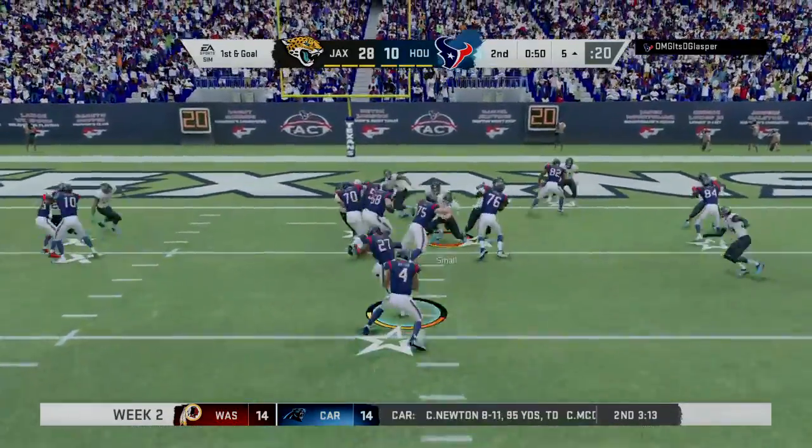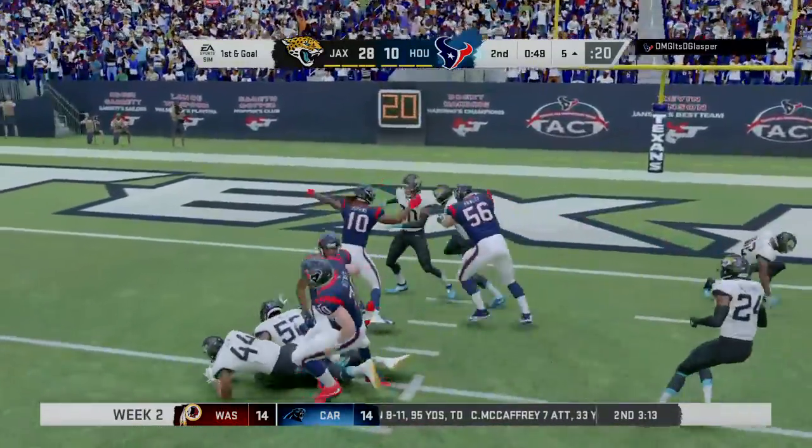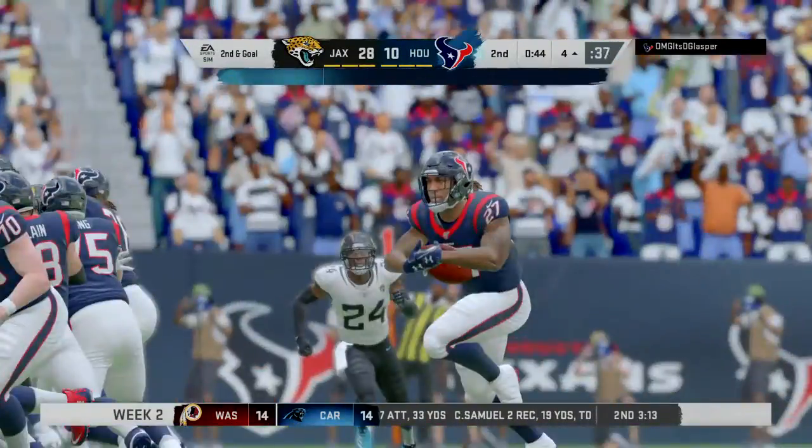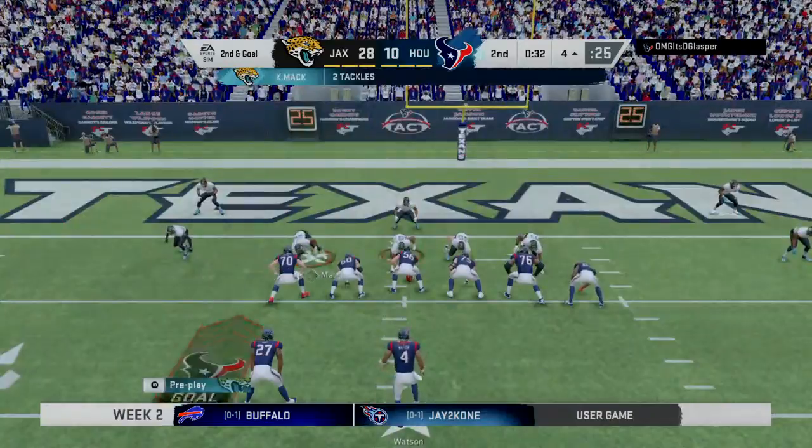I think you got something about your rush lanes. Try not to either get too wide or too narrow. Make sure someone is there waiting for him to take off. Only a yard that time. Second and goal.